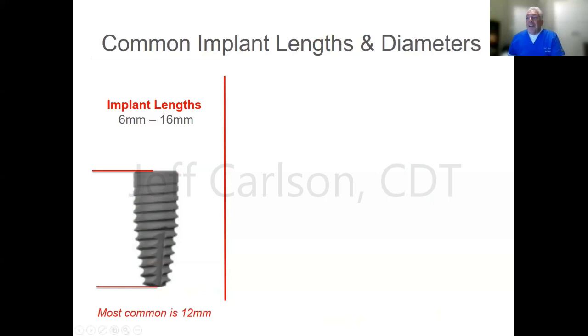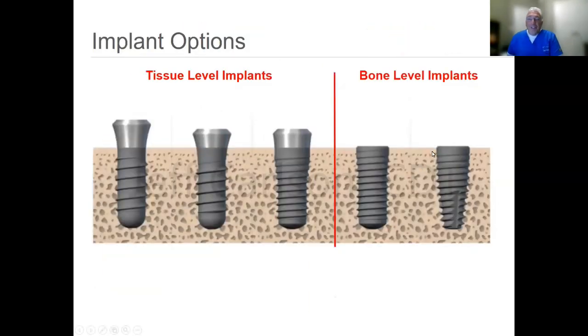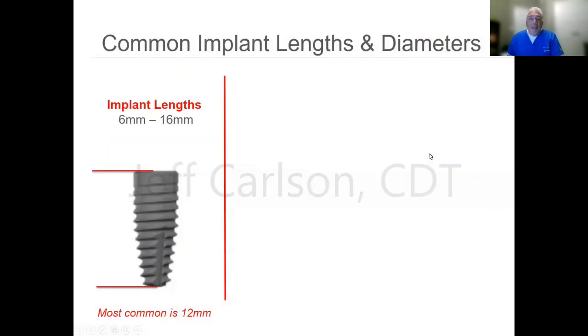So let's talk about implants. We have single stage implants, the tissue level, I should say, which is a single stage implant. Bone level implants can be a 2-stage or a single stage, and I'll show that coming up here. So commonly, implant lengths, what we're seeing today, many manufacturers will have implants somewhere around 6-7 millimeters, going up to like 15 to 16 millimeters in length. The most common length implant really is around 12 millimeters. And that's kind of a feel good as well, 11 to 12 millimeters. Most people feel like if you can get an implant for a single tooth replacement, you get an 11 to 12 millimeter implant. And let's talk about diameters here as well.